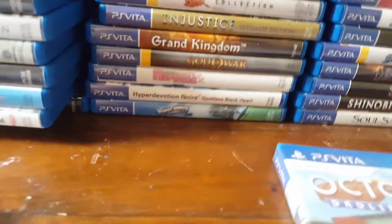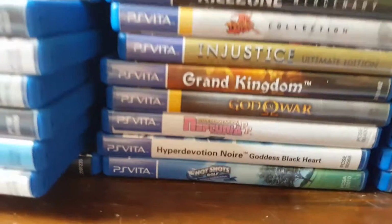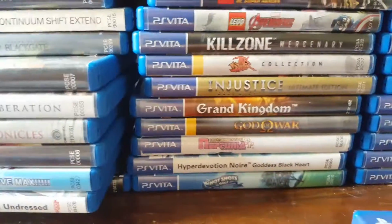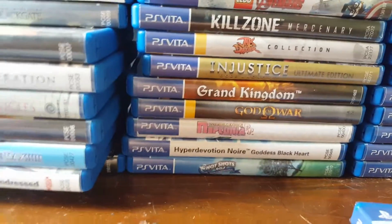Next one here. Hot Shot, really cheap, buy it. The Hyper Devotion, the Neptune series, I think there's 3 more games, maybe 4. I don't really like them. I only got them because they were each, I think, $10 on sale.